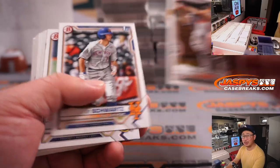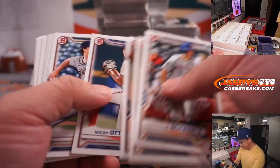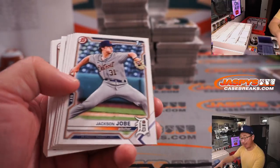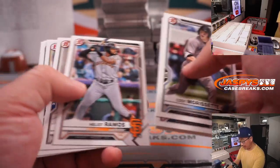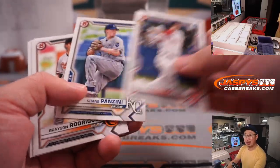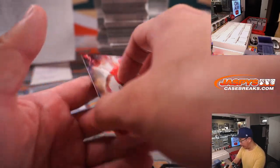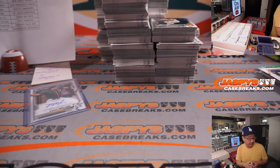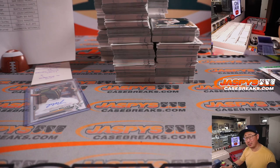Personally, I think it was a weird year for rookies last year. So I'm hoping that there's still going to be some value in 2022 in 2021 product, where we'll start to see some of these ballplayers in their second year of playing, and they can really start to blossom.